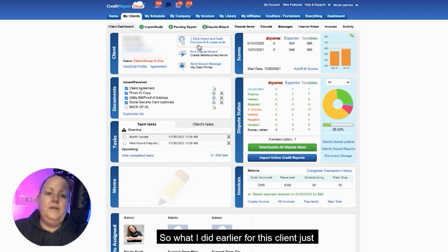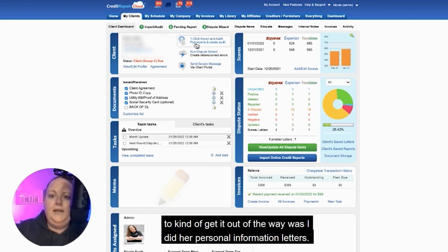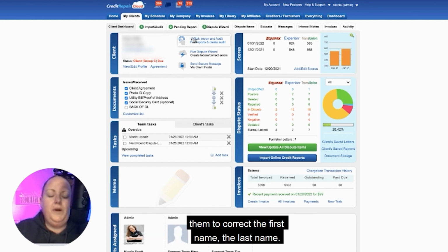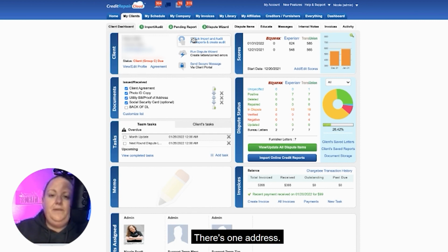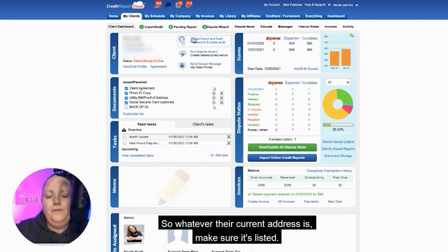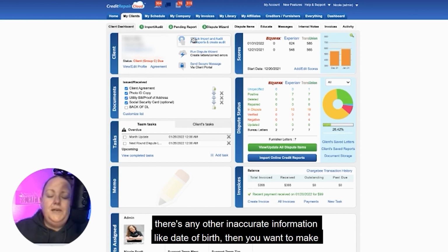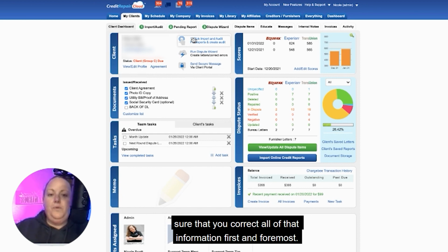So what I did earlier for this client, just to kind of get it out of the way, was I did her personal information letters. And with personal information letters, you always want to make sure that you ask them to correct the first name, the last name. Okay, there's one name. Okay, there's one address. So whatever their current address is, make sure it's listed. And if their employers are inaccurate or there's any other inaccurate information like date of birth, then you want to make sure that you correct all of that information first and foremost.